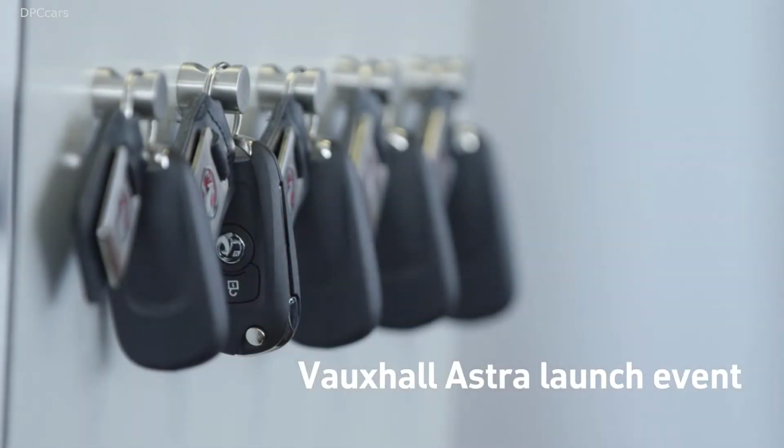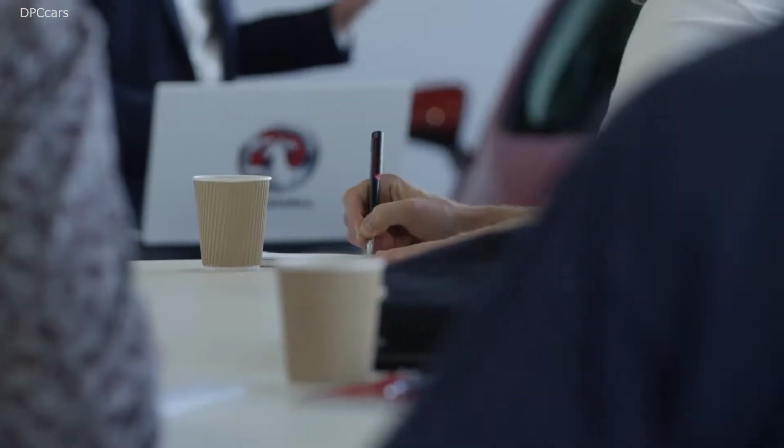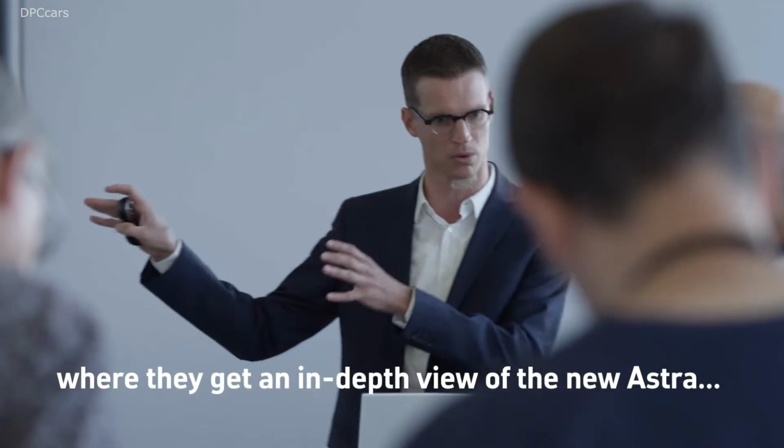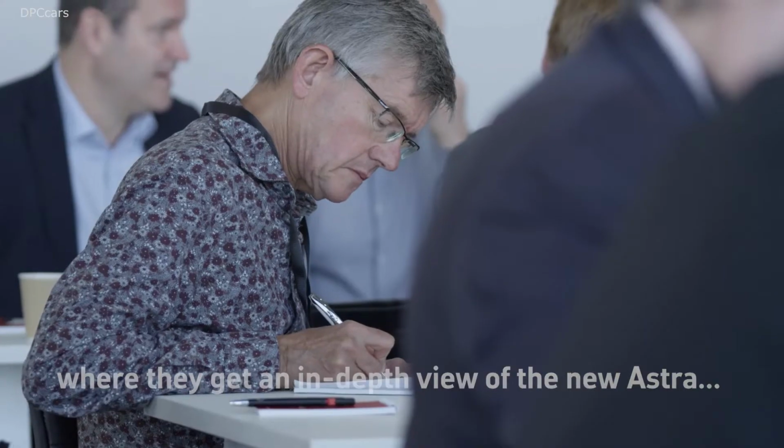Morning, ladies and gentlemen. Welcome to the launch of the revised Vauxhall Astra. The comparison to the previous model. Then we had on the hatchback a CD, so that was really focused on line lights.